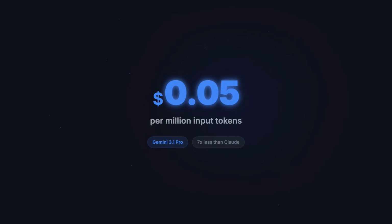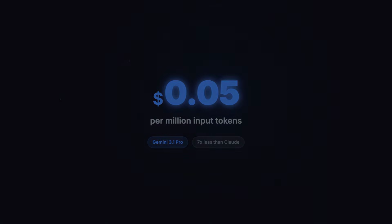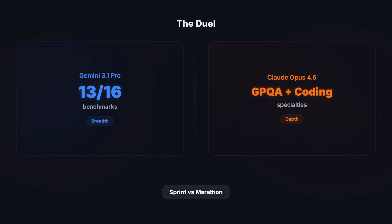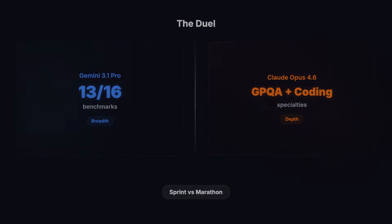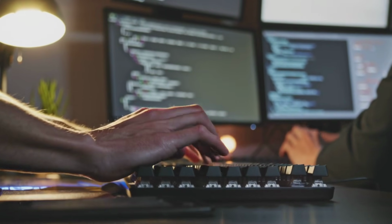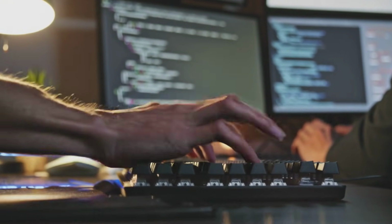However, and I need to be transparent here, raw power isn't everything. So the question becomes, why would you use anything else? The answer, I think, lies in the things that are harder to measure with standard benchmarks. If Gemini 3.1 Pro wins on breadth, Claude Opus 4.6 still wins on depth.